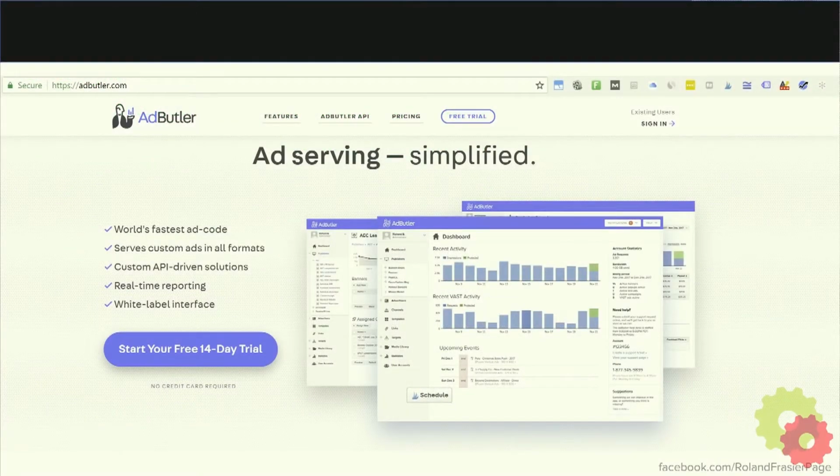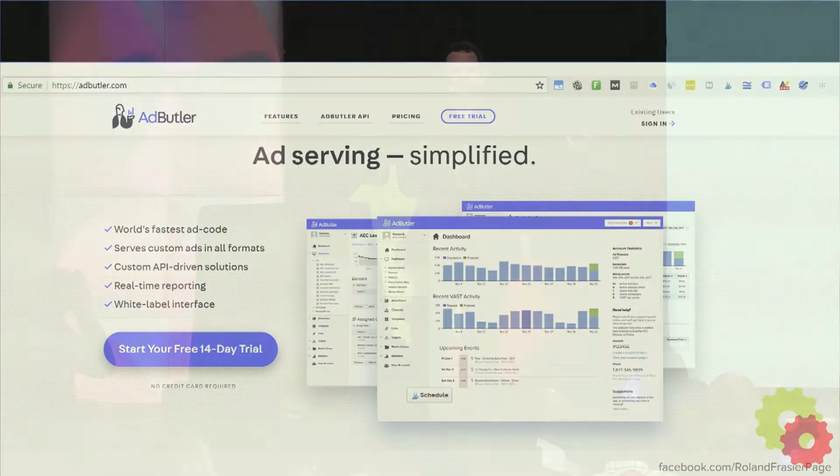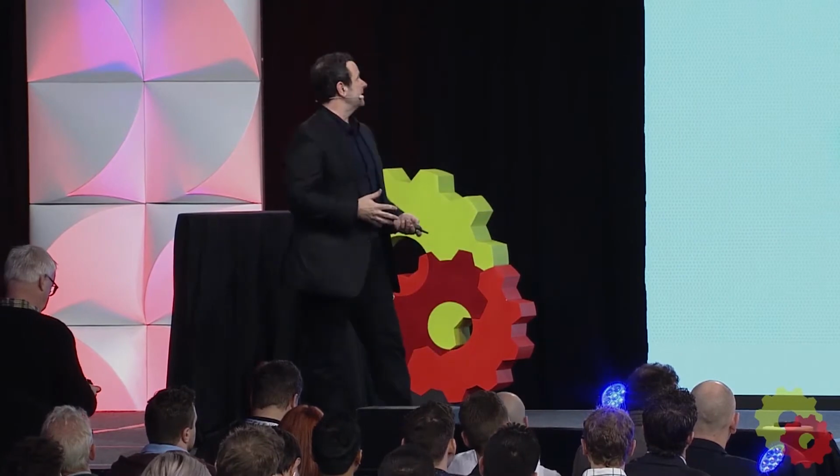For ads, one thing that we've used really effectively is an ad server called AdButler. So on our sites, we use several different ad networks to run ads. And so what AdButler will do is go out and find the one that is paying the most right now for whatever is going to be served, and then serve that ad so that you're making the most money that you possibly can from the ads that are on your site. So that's pretty cool.